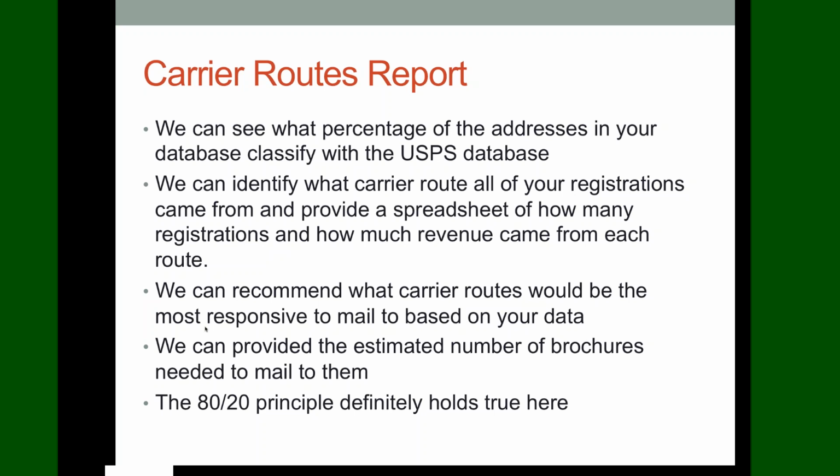And our view with carrier routes is that the carrier routes that are currently the most respondent for you, the ones that are generating the most registrations, are your best carrier routes. It can be a little non-intuitive, because people can think we should be going after the carrier routes that provide the least registrations right now, because there's all these people there that probably don't know about us. But we feel that the carrier routes that are generating your most business currently, there's something about the people in that area, because the carrier route's small enough that everyone living there might have a pretty similar demographic profile, since it's a neighborhood.